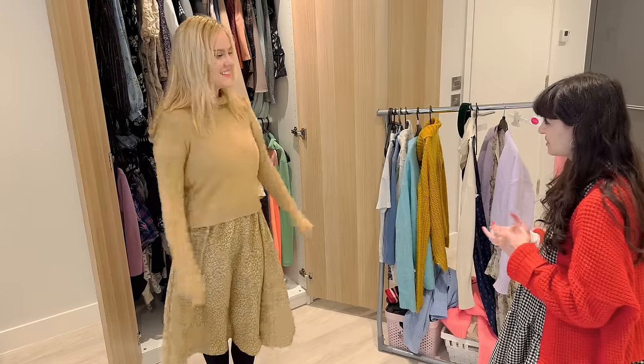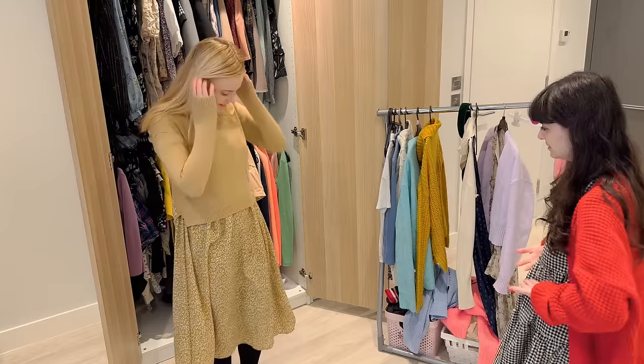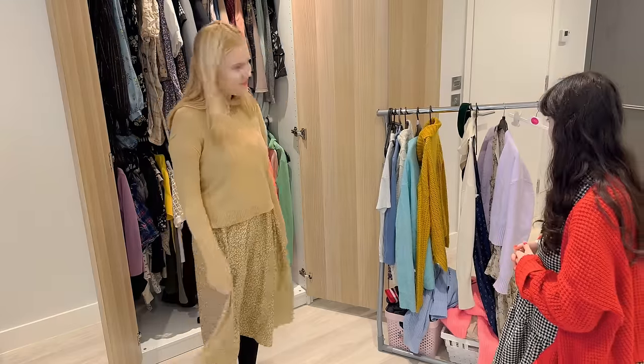So I think if the jumper's thick enough, it will work. But colour-wise, it's what really works, and yeah, this length is really definitely good for you. Can try the blue as well.